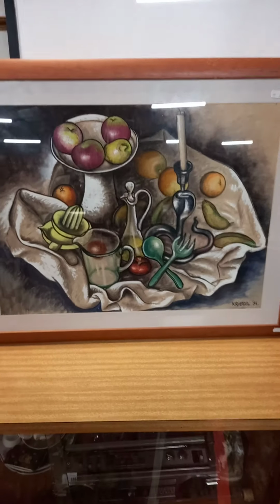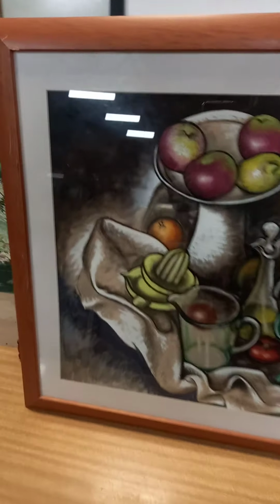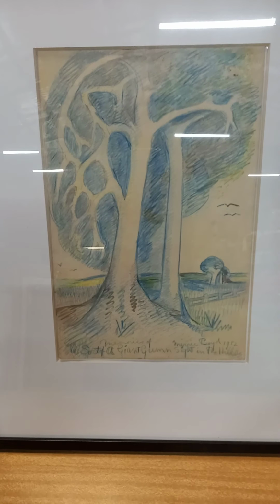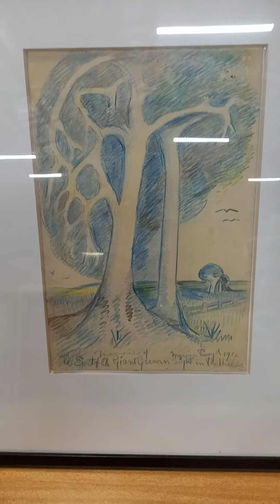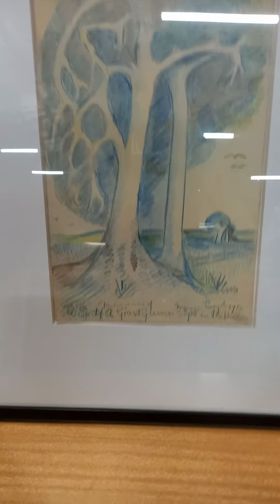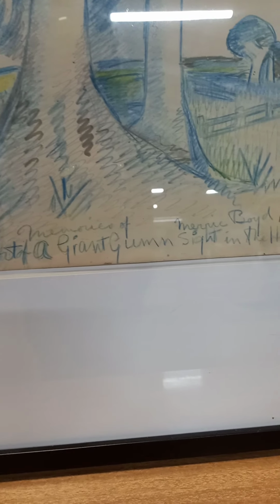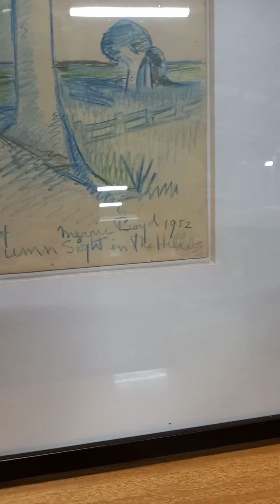This is a great Adam Kriegel watercolour, mixed media, 1954, the tabletop. A little Merrick Boyd drawing. This thing's a ripper. It's actually not little, it's pretty big. It's going to be the What's It Worth this week. He just used to live around the corner from us. Really like the title. Memories of a sort of a giant gum site in the hills.